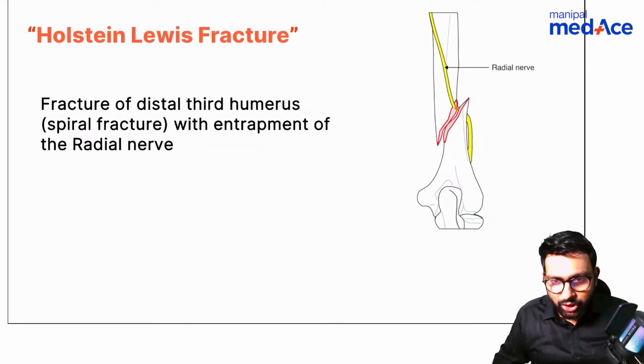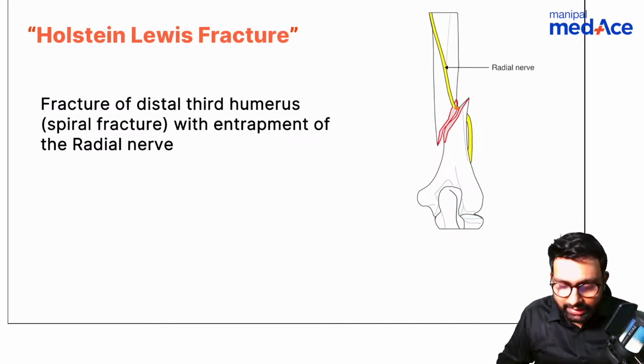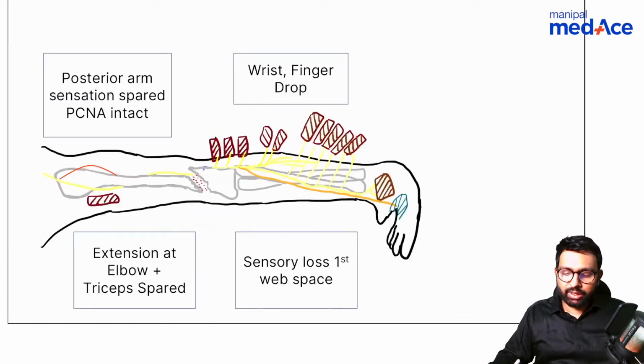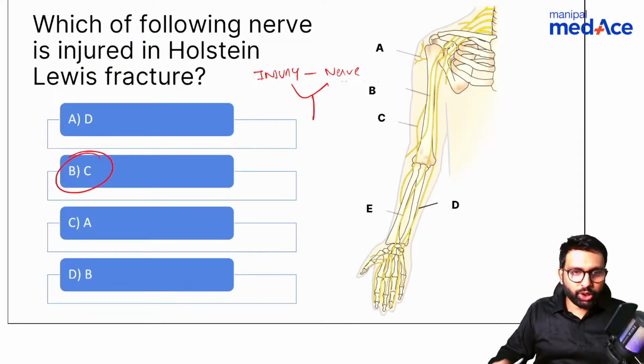So all of you were right. Ashutosh was right. Mariam C, that is also right. Shabir, all of you are right. It is radial nerve. The answer is radial nerve. And if you want to know the anatomy, I'm pretty sure all of you know this was the radial nerve. So the option that you had to mark was B. So it was B.